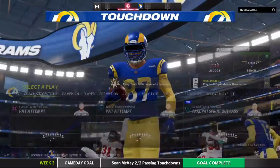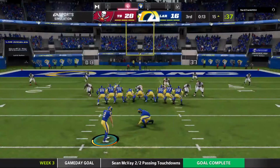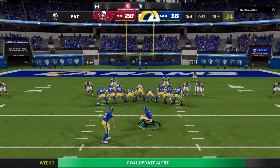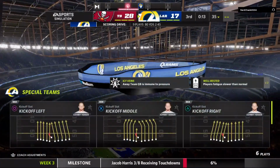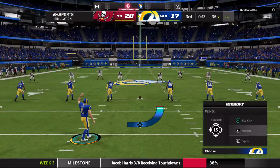Touchdown, Rams! Jacob Harris. A beast in the red zone with his 2nd touchdown of the game. And the Rams are able to get a score back in the final stages of this 3rd quarter. Extra point by Gay is up and good. And that'll make this now an 11-point deficit.